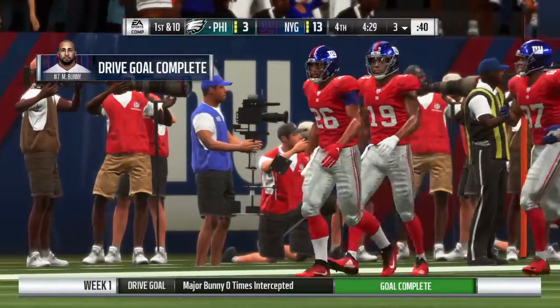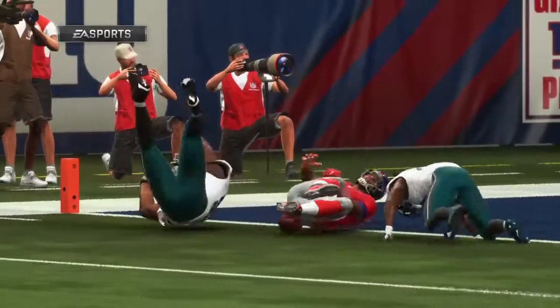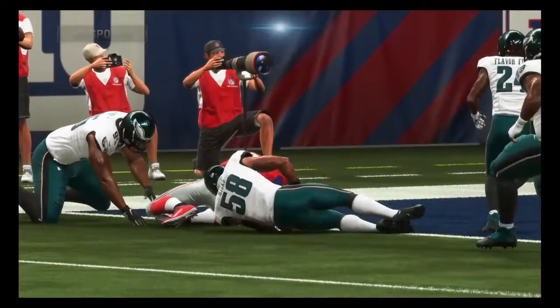Partner, that one looked like it was over. I mean, they had control, had the football, and the defense had to make a play in order to keep them in the game. That's exactly what they did. Yeah.